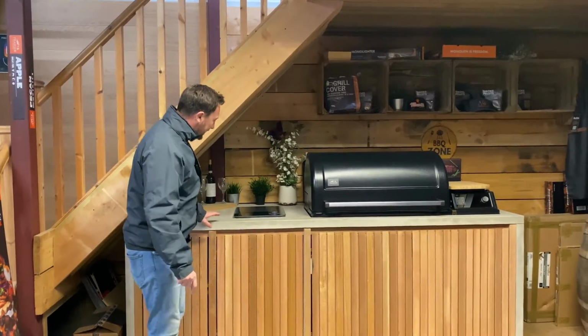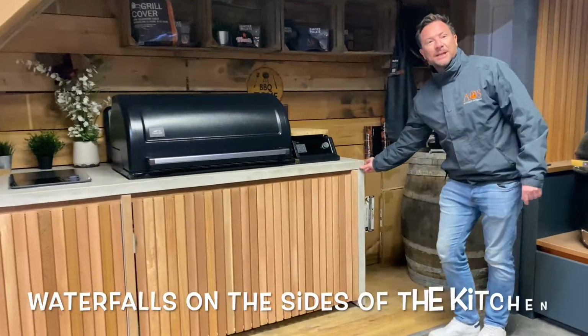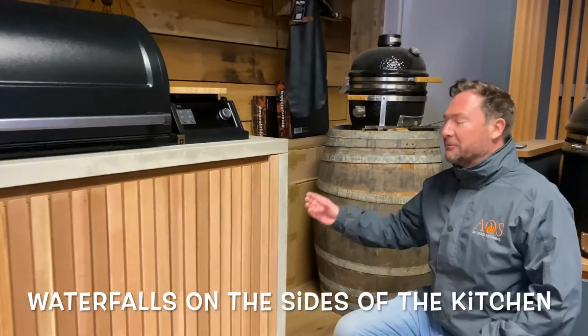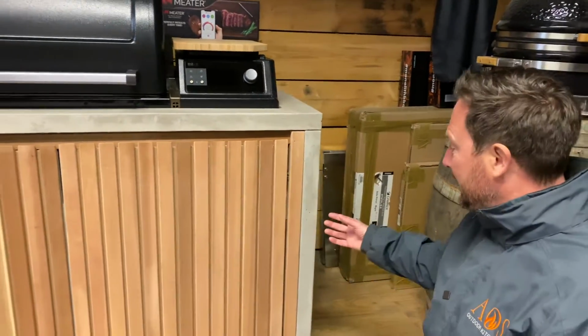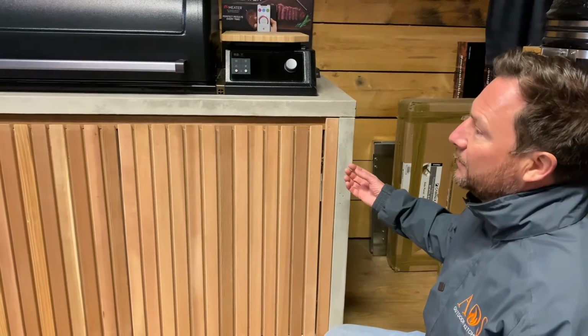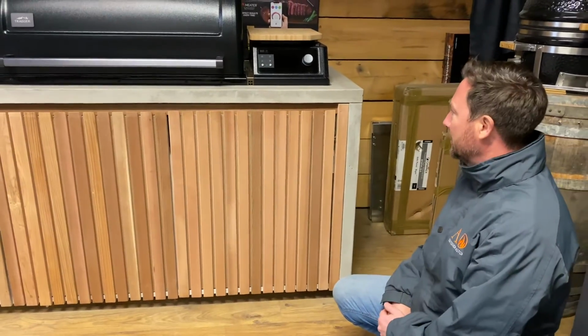So you can see here that we've got it along here, and we've also built these waterfalls down the side. Now I'm a real big fan of having the kitchens inset with waterfalls like that. I just think it adds a whole new dimension to the kitchen where everything is inset. It looks really, really good.